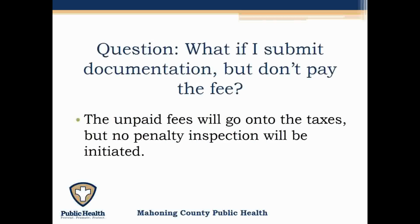What happens if I submit documentation but I do not pay my fee? Unpaid fees will go onto the property taxes, but no penalty inspection is initiated. Think of this as two different things that we need you to do. One is pay the fee, one is get the contract or the pumping report. If you don't do one, the other is unaffected. It still has to happen. So unpaid fees go onto the property taxes, but we don't have to do a penalty inspection because you've got us the documentation. So that $180 penalty inspection doesn't have to take place.